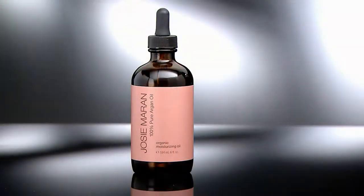I just love how simple it is, how you know it's good for you. Your skin doesn't have to filter through any fragrances, chemicals. It's 100% pure liquid gold.